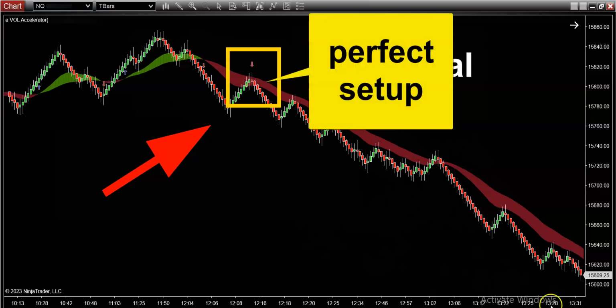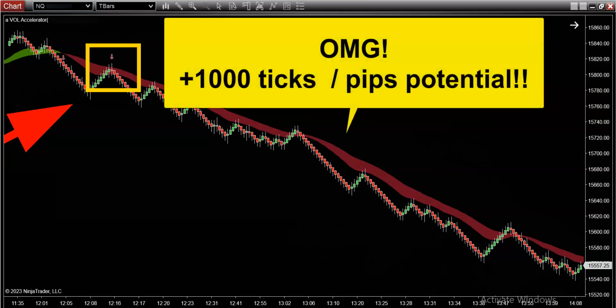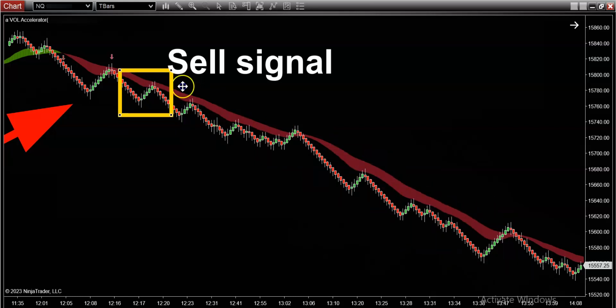And if you have any doubts on how powerful and, in my humble opinion, how profitable a trend trading strategy or a trend trading indicator can actually be, then take a look at this move. Look how long this trend stayed short. Guys, this was 1,000 ticks. Straight down. And this volume indicator was red all the way. Shame on anybody who tried to buy this market or go long when this thing was so obviously red, right?